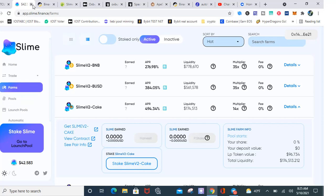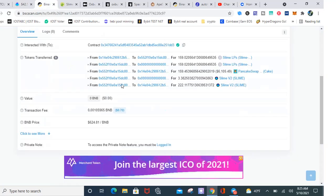And here is the transaction right here. So this is me right here. I had 159 LP Slime, and then I sold the LPs. I sold that, and I ended up getting 222 Slime out of it, and I had 159 Pancake tokens, which you can see the value of at the time. So I cashed out, and I ended up with more than what I had. That's why I cashed out.